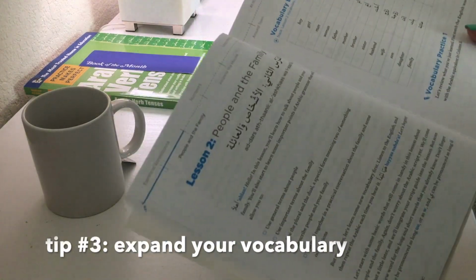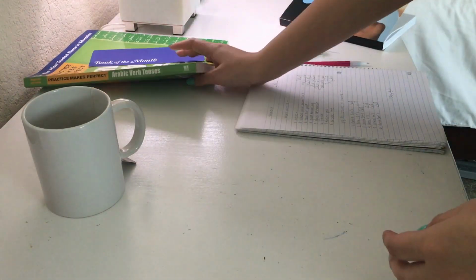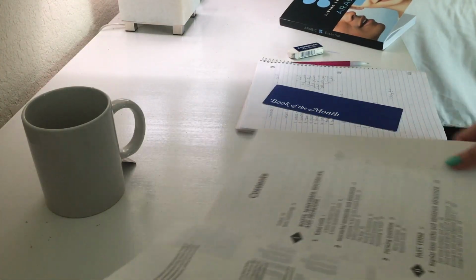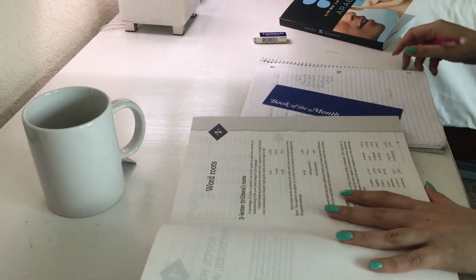And tip number 3 is vocabulary. So like I said in tip number 2, learning a new language requires a lot of memorization, and expanding your vocabulary is like the main key point in learning language. Of course, you have to study other components like grammar, but you can't study grammar if you don't know vocabulary.